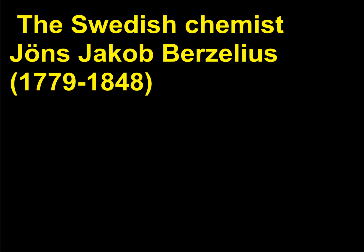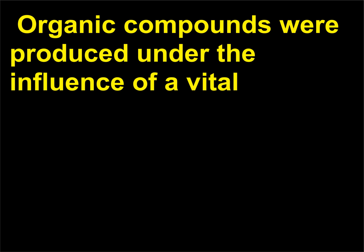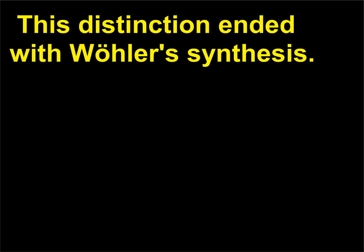The Swedish chemist Jöns Jacob Berzelius (1779 to 1848) had proposed that the two classes of compounds were produced from their elements by entirely different laws. Organic compounds were produced under the influence of a vital force and so were incapable of being prepared artificially. This distinction ended with Wöhler's synthesis.